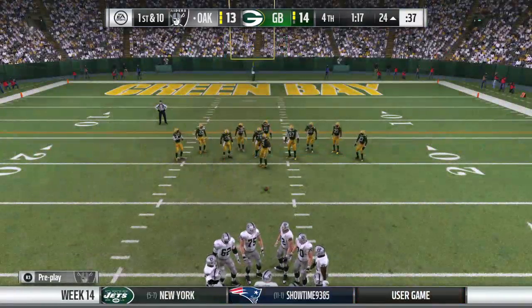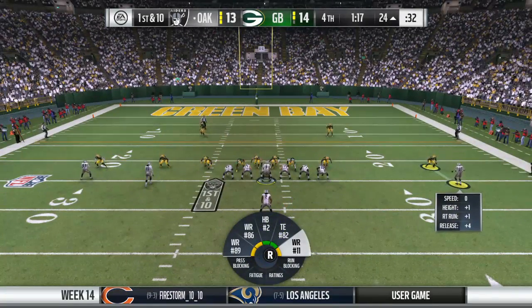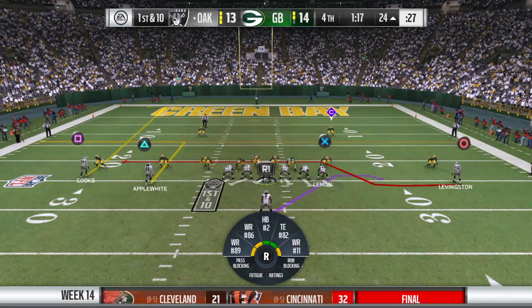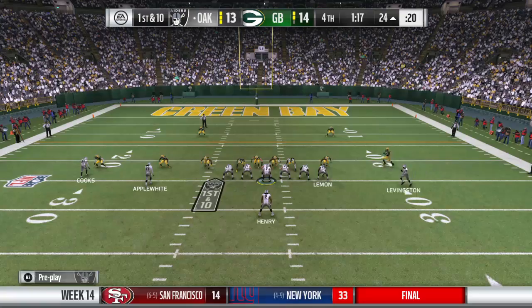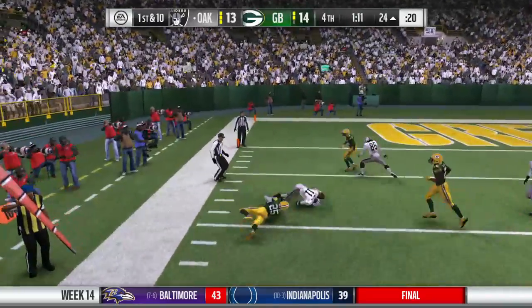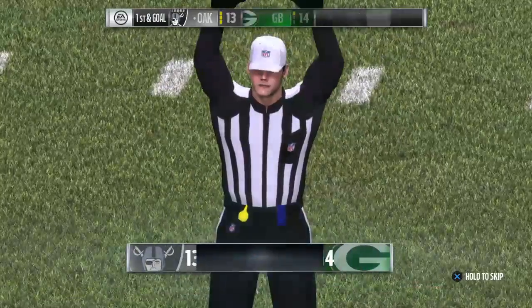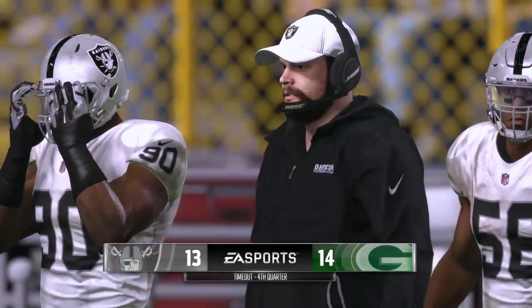And a new set of downs here after picking up the first on the ground. To throw. Quick hitter here, it's complete. And they've got it inside the 10 at the 8. And now the Packers going to take another timeout. That'll leave them with just 1 remaining in this 4th quarter of play.